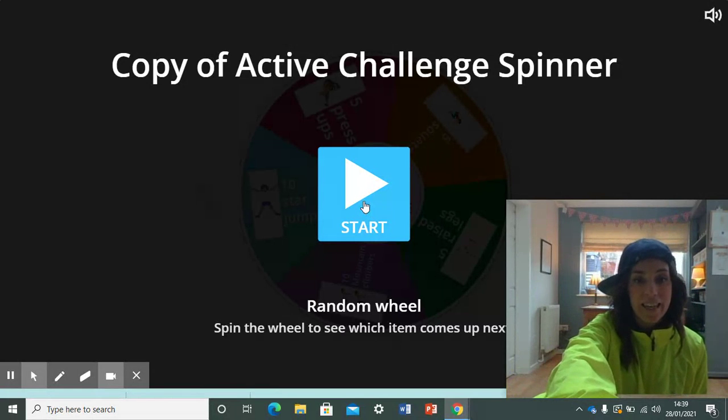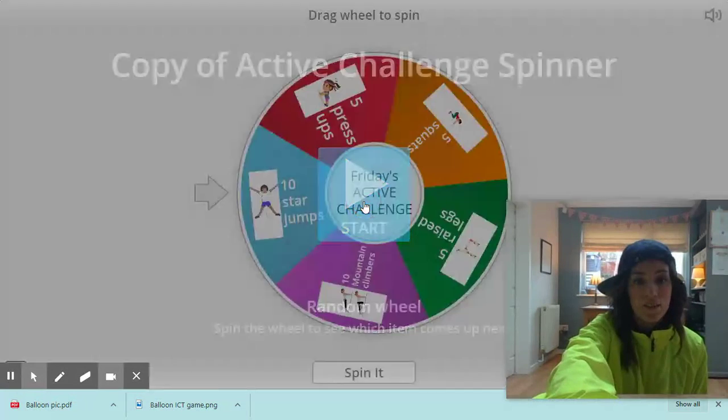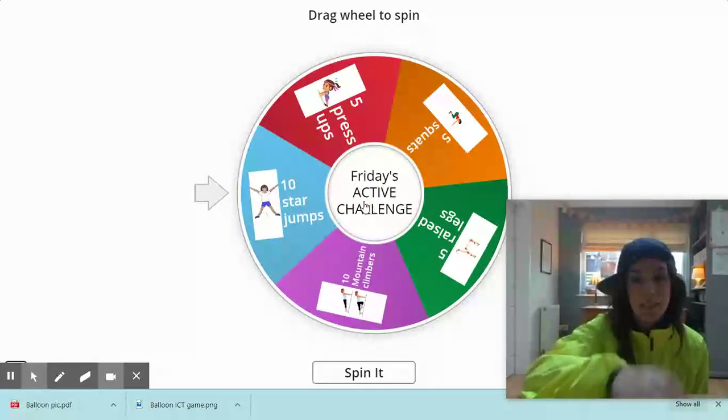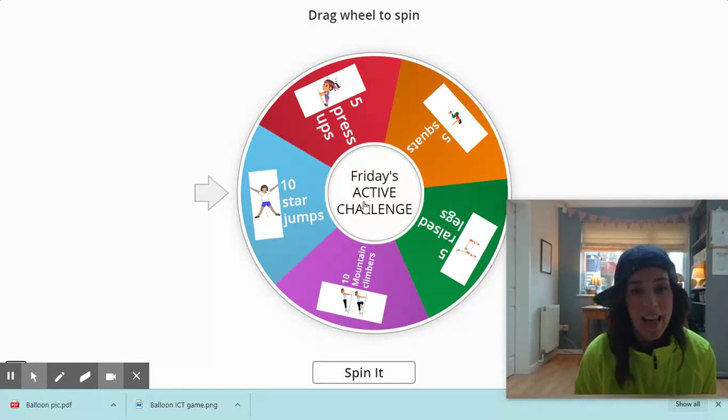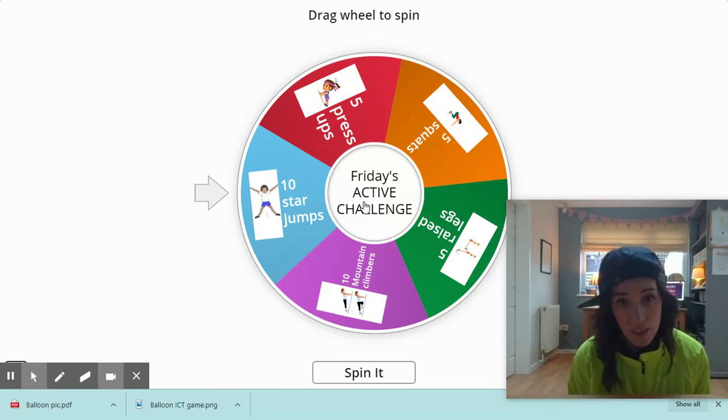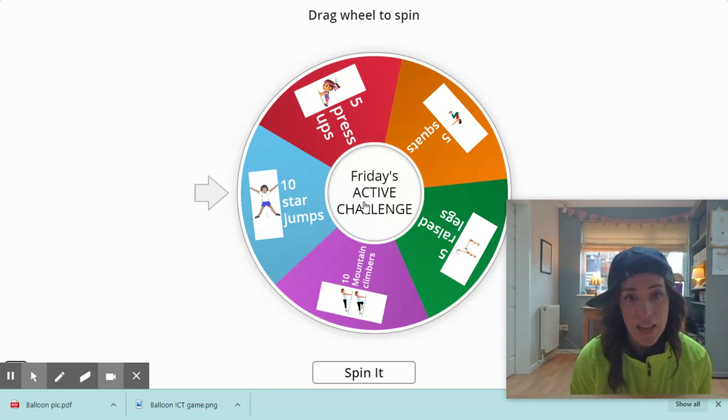So I'm going to click on the start here. And as you can see, there is a spinner on the screen. And there are five exercises on the spinner. And you can see there are some little pictures. Now, on the red bit, there's a little girl and she's doing some press-ups. Oh dear, we might have to do some press-ups today. And then on the blue bit, there is somebody doing some star jumps. On the purple bit, we've got some mountain climbers.